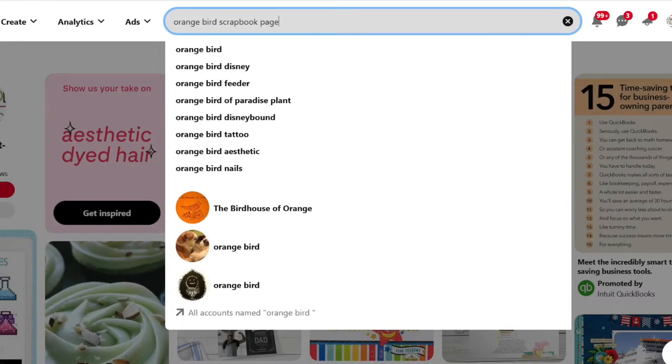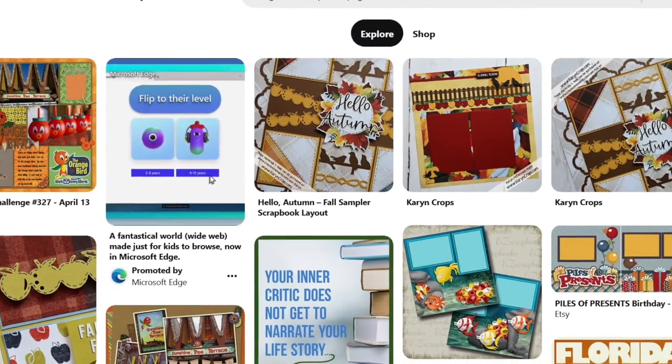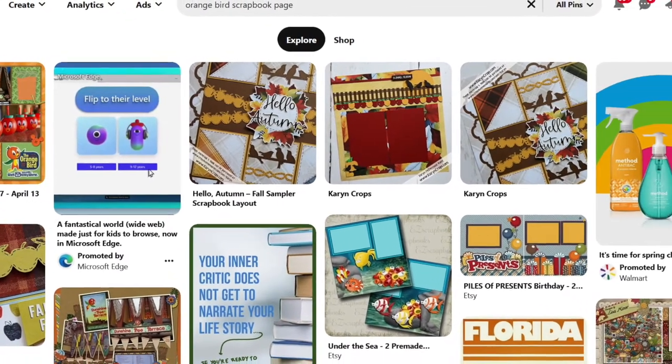My inspiration for this, of course it was on my to-do list for a couple months, but when I went to Pinterest, if you take a look at the screen, when I typed in orange bird scrapbook page, there wasn't a lot of inspiration there for me. You can find t-shirts and that sort of thing, and I do find inspiration in t-shirt designs. But there was nothing that really stood out as an inspiration for this page.